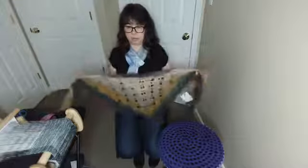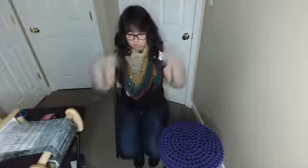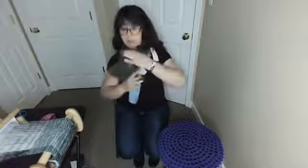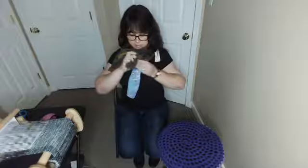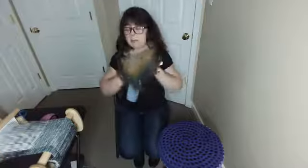I wear it like this. This is the way I prefer to wear my shawls. So just around the neck and let the tails hang down. Or if you don't like the tails hanging down, you can tie them just so they don't get in the way. Just like that. Or there's several ways you can wear a shawl.